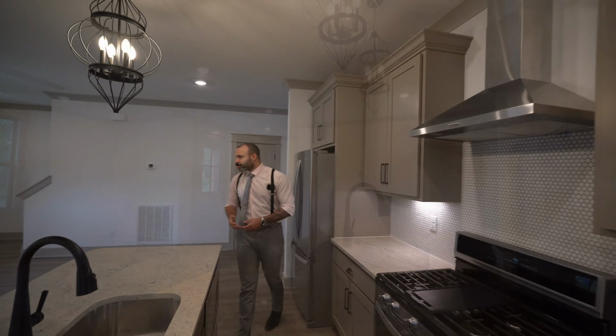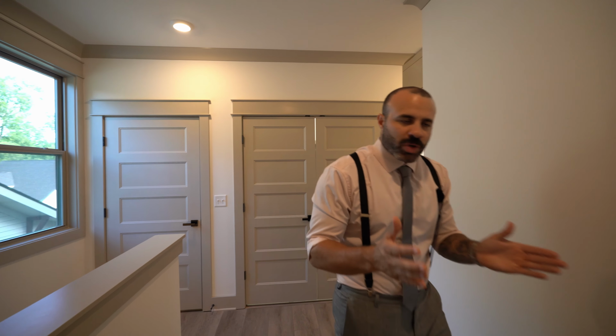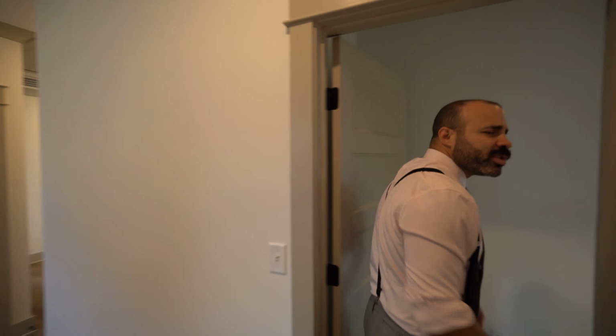Here we are on the second level. So when you get to the second level here, of course, you've got your laundry room and you've got a linen closet as well. One thing I really like is that the hallways aren't so tight up here. There's this little landing area so you don't feel like you're so cramped, right? So let's make our way into the master bedroom.